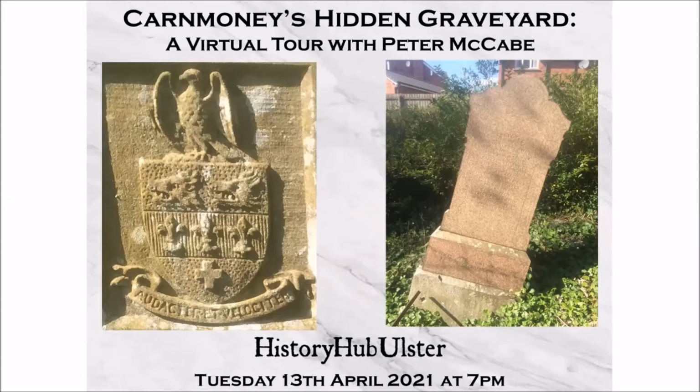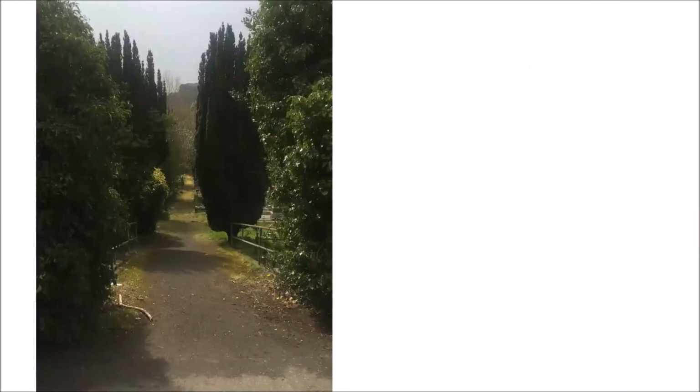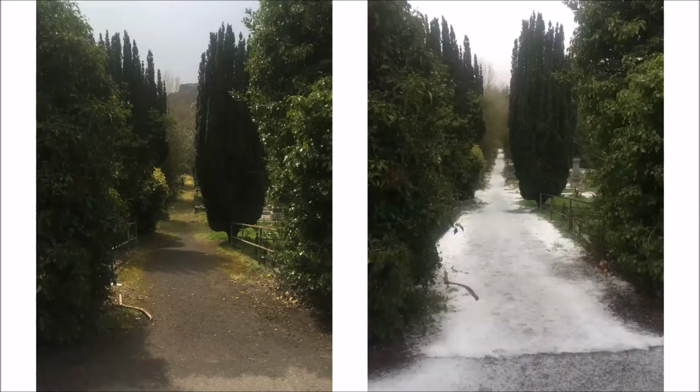So where is the hidden cemetery in Carnmoney, and why is it hidden? Well, there are actually 5 graveyards in Carnmoney. So opposite, this is the church graveyard, the Church of the Holy Evangelist, and opposite that then is the entrance to Carnmoney Hidden Cemetery, Hidden Graveyard, sorry. So you'll see there that photograph was taken on Saturday. You can see Napoleon's nose in the background, and then the next photograph is half an hour later. You can't see Napoleon's nose, and it started to snow as you do in April. So that's the entrance to the hidden cemetery, hidden graveyard, sorry.